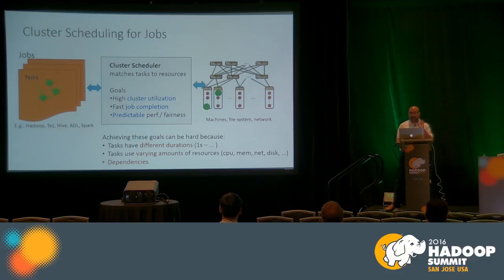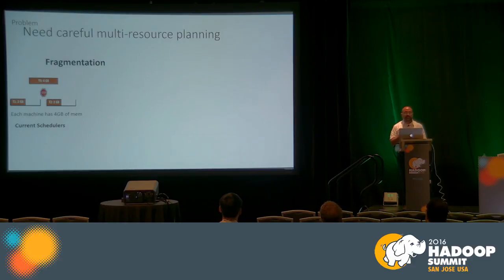So what's the effect of this? Let me give you a few concrete examples. The first one I'm going to talk about is fragmentation. Suppose you have a single resource that you're worrying about, just the memory, and you have 3 tasks. 2 of them require 2 gigabytes of memory, one requires 4 gigabytes, and your machine capacity is 4 gigabytes.